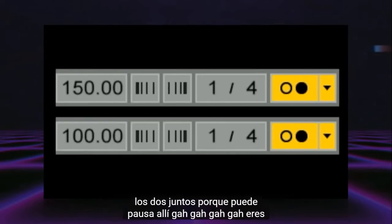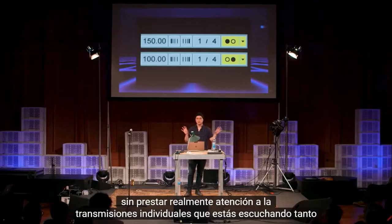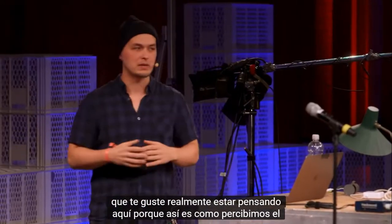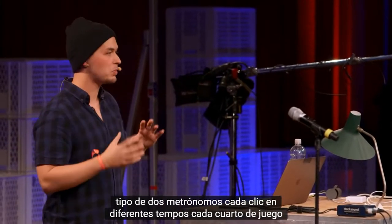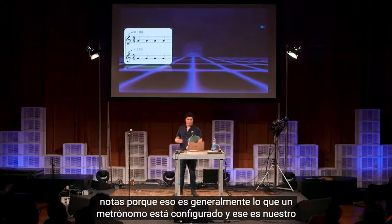There's a composite there. Ta, ta, ka, ta, ta, ta, ka, ta, ta, ta, ka, ta. You're not really paying attention to the individual streams. You're hearing both of them together. And that's what I want you to really be thinking about here, because that's how we perceive the rhythm. Now, we were conceiving this as two metronomes, each clicking at different tempos, each playing quarter notes, because that's usually what a metronome is set to. And that's our musical conception of this.